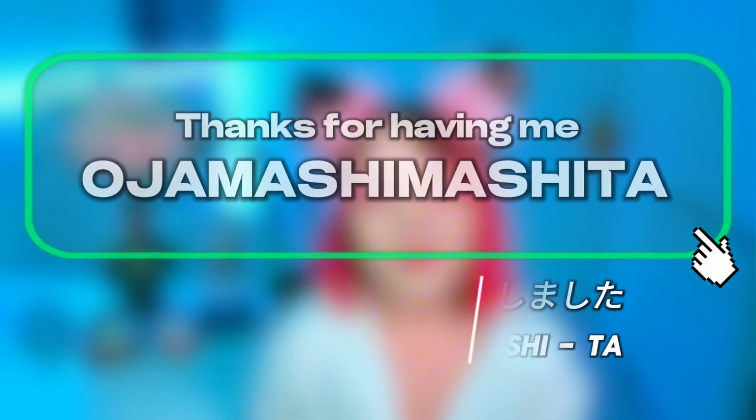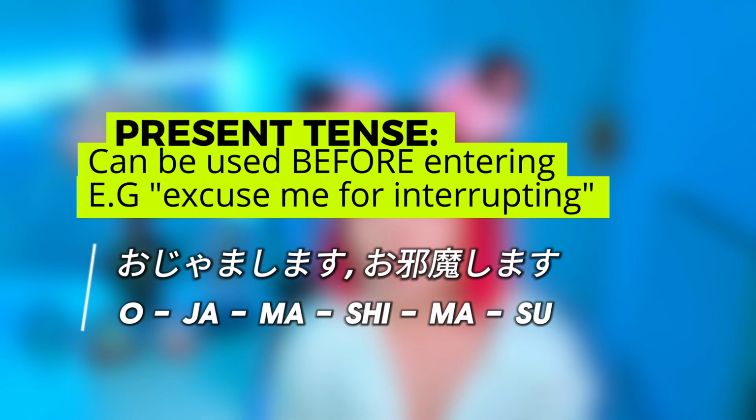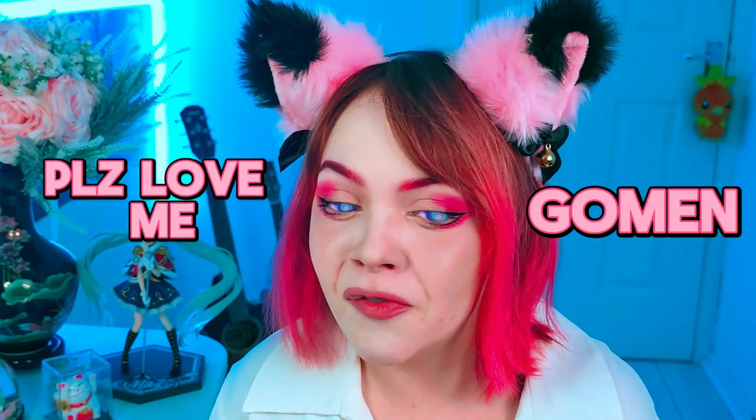Another one, for example, is ojamashimashita. Ojamashimasu you use before entering someone's home or ryokan, and actually in Japanese it translates to I'm gonna bother you. Which sounds weird, right? Like, I'm gonna bother you, or sorry for bothering you. But it's a sign of respect. It's kind of like saying, sorry I'm intruding. You're going out of your way to serve me or to spend time with me. So if you're leaving a place, you can say ojamashimashita, which means I intruded.